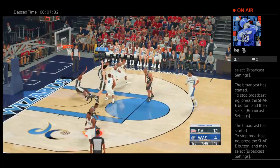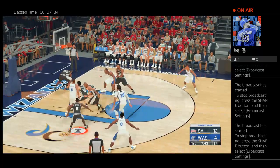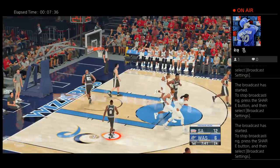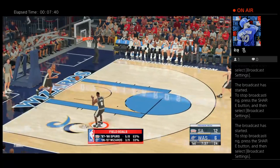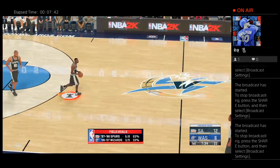Here's Daniels. He's now 1 for 2 with that bucket. Nice job getting inside for the layup. Got the jump shot, gave a little pump fake, and then off to the races.